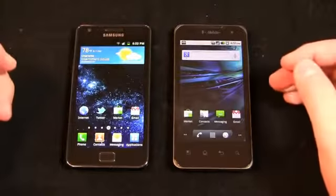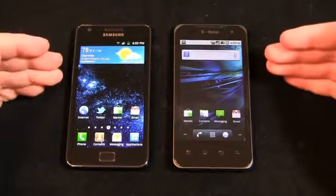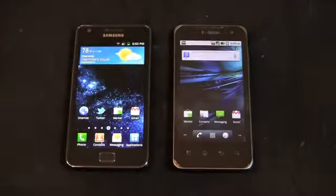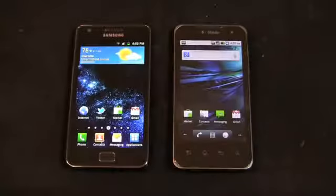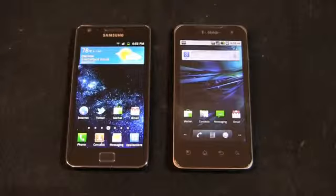And then you have the T-Mobile G2x, $199.99 through T-Mobile, very fast. Both have dual-core processors. This is running Android 2.2. This is running Android 2.3 with TouchWiz. It's an older version of Android, but still very, very fast, and it's available for 200 smackers on T-Mobile. So something to keep in mind, a little bit cheaper, almost as powerful, and when you get into the speed that these devices are running, you can't really see it. When something gets so fast, it doesn't matter if it's a millisecond faster or not. That's really what I've been seeing with both of these devices.